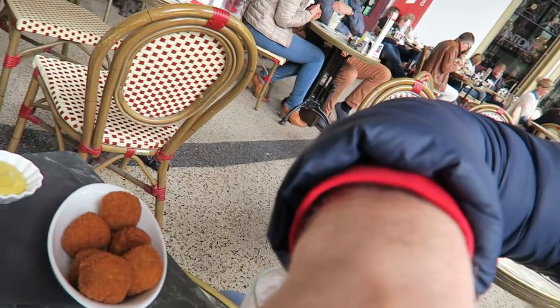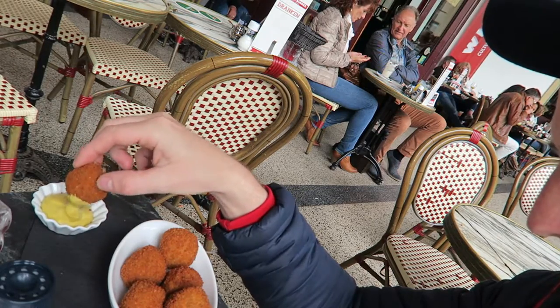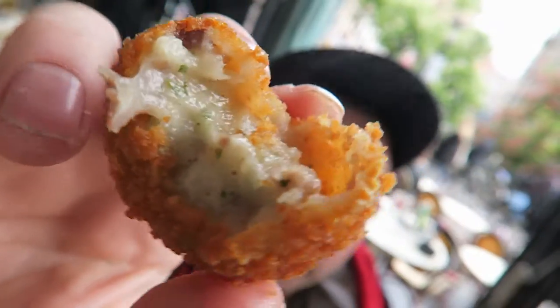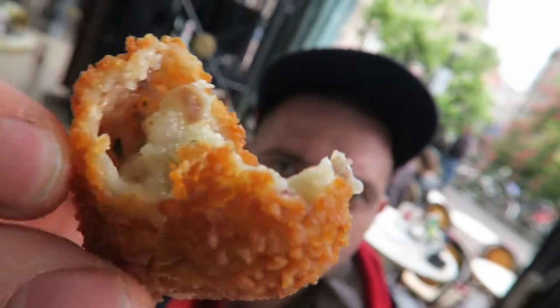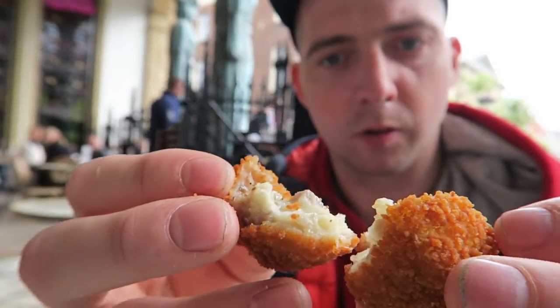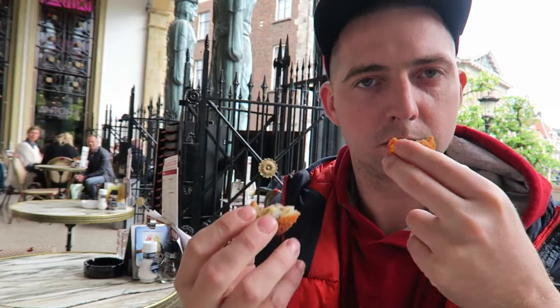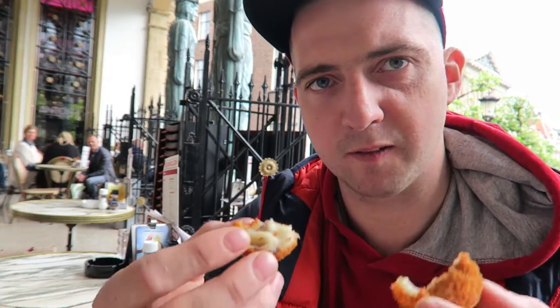I'm excited about my bitterballen. Cheers! Beef or veal, which is baby deer. Smells pretty good. It's like a goulash, which goes well with a beer.